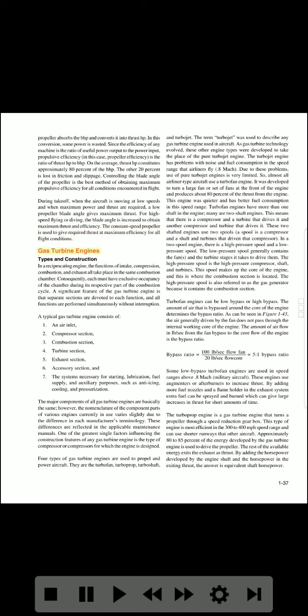Gas turbine engines. Types and construction. In a reciprocating engine, the functions of intake, compression, combustion, and exhaust all take place in the same combustion chamber. Consequently, each must have exclusive occupancy of the chamber during its respective part of the combustion cycle. A significant feature of the gas turbine engine is that separate sections are devoted to each function, and all functions are performed simultaneously without interruption.